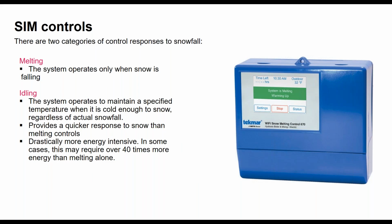And one thing I forgot to mention is that some of these controls even have a way to see the weather forecast, using your zip code or something like that. It's almost the best of melting and idling: they can see in the snow forecast that you're supposed to get snow all day tomorrow, so they can bring the slab up to a temporary idle to get ahead of it before it even starts snowing, to bring that slab temperature up a little bit. But after it snows, it goes back to regular melting mode, so you don't leave it in that idle.